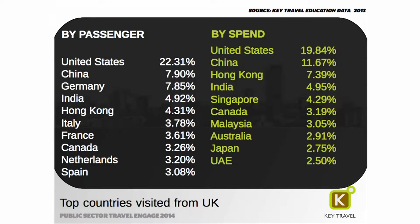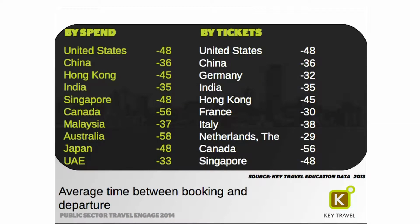Let's have a look at the top countries that were visited by passenger. Now, bearing in mind, this isn't just for student recruitment. This is for academic partnerships and indeed academics going out and giving lectures overseas as well. So let's have a look at our top locations and divide the booking windows accordingly. So you can see there's a lot of really good planning to the States.